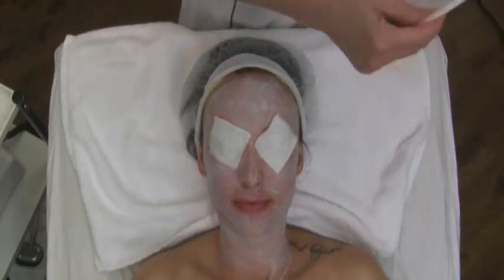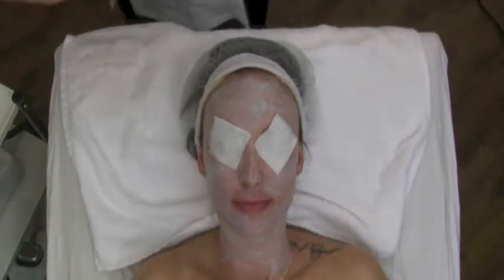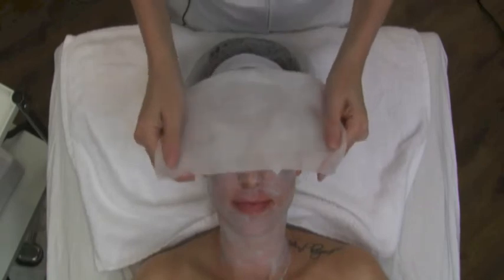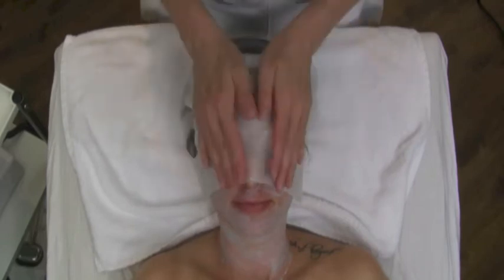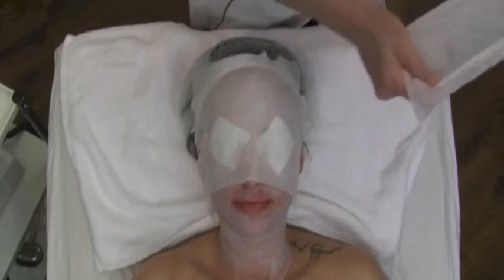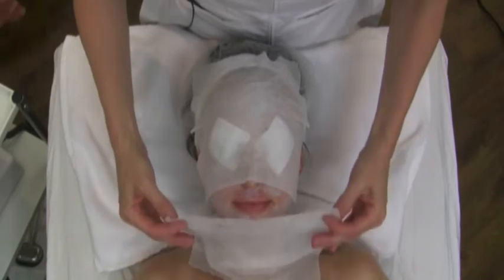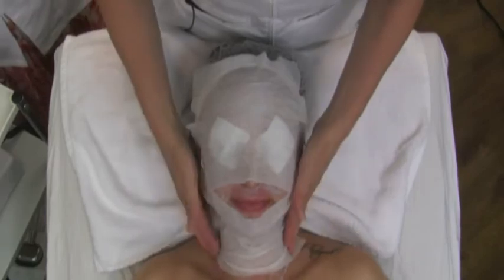We're going to choose to use some ice globes on Amanda, just to kind of cool the skin down a little bit. So you want to take a 4x4, open it up, make sure it's damp, and just stretch it across the first half of the face. And then you open up your second gauze, give it a good stretch. I don't like to put it over the mouth because I'm claustrophobic, so I assume everybody else is. And this will feel good on her eyes and all over, actually.